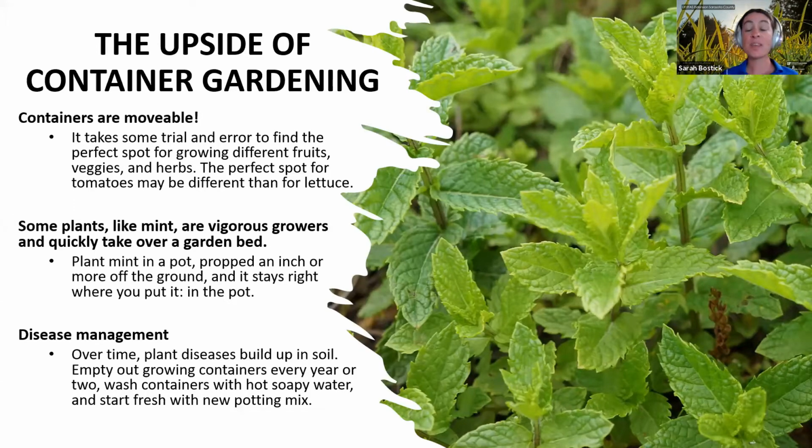Things like mint can sometimes absolutely take over a garden. And so there's a handful of plants like mint where if you don't want to have an entire garden full of just that plant, putting it in a pot can be a great idea, especially if that pot is propped up off the ground so that it can't sink its root system down into your regular garden soil.